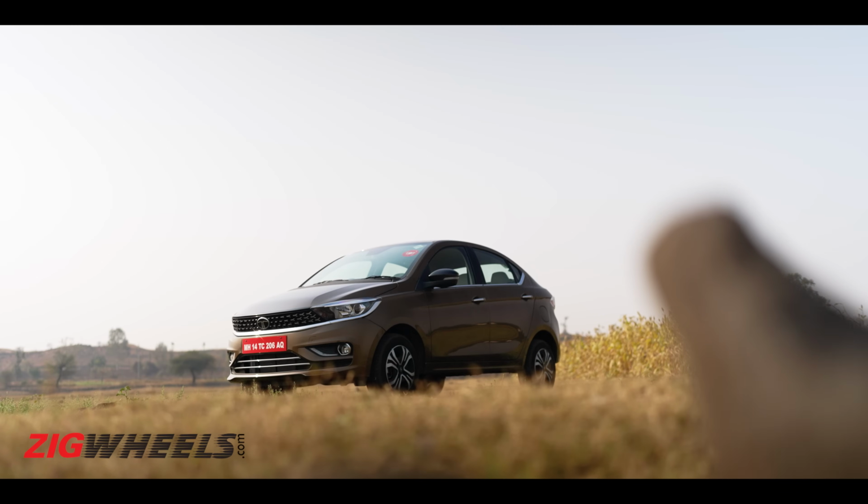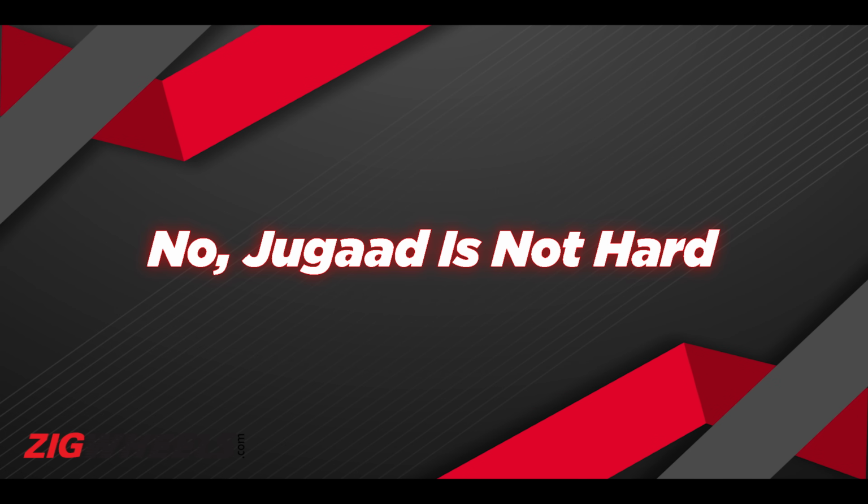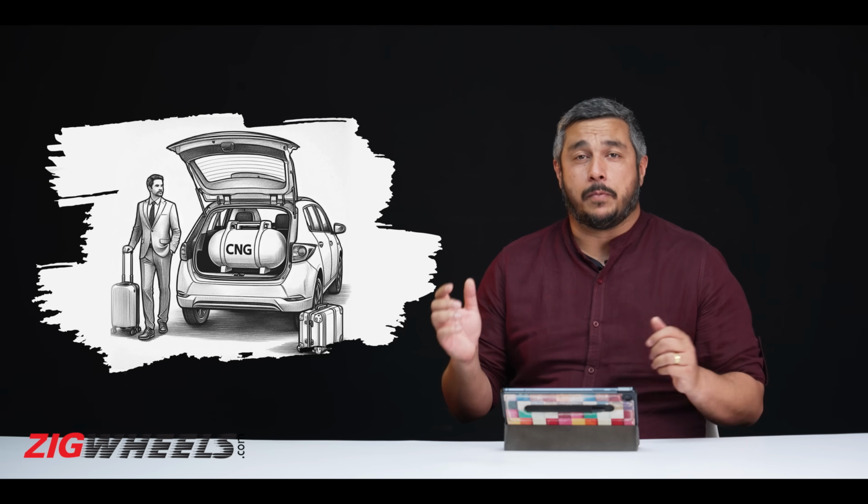Welcome to the air-conditioned ZigWheels studio. A great convenience. But sometimes in life, we have to make compromises, though that's not something you have to do with a CNG car. Take the boot for example. That's something you'd normally say goodbye to if you have a CNG car because the tank takes up all of the boot space. And the smaller the car, the larger the problem.